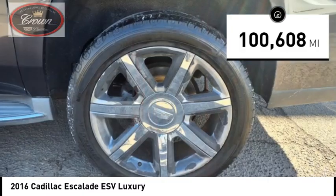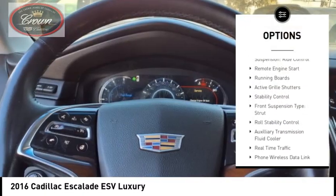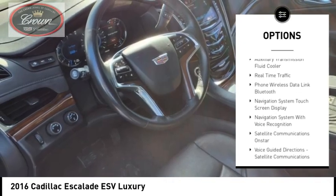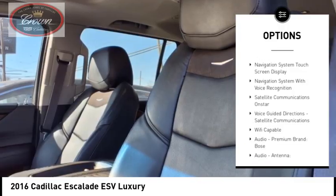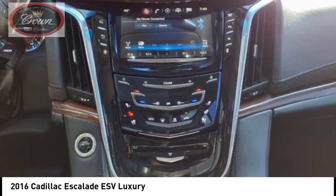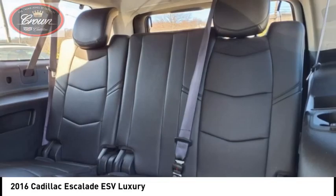Here are some of this vehicle's great options: suspension control magnetic, air suspension, rear, driver adjustable suspension, ride control, remote engine start, running boards, active grille shutters, stability control, front suspension type, strut, roll stability control, auxiliary transmission fluid cooler.